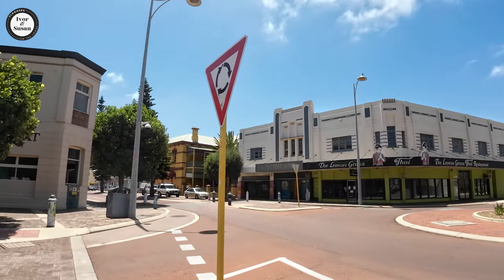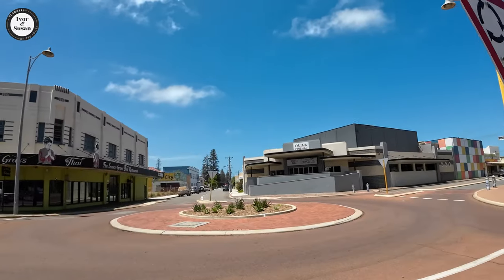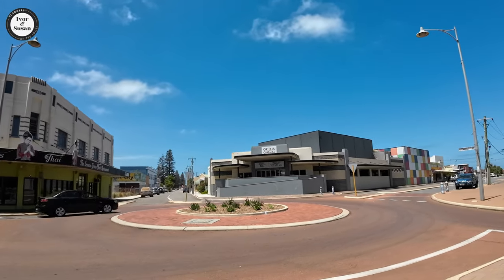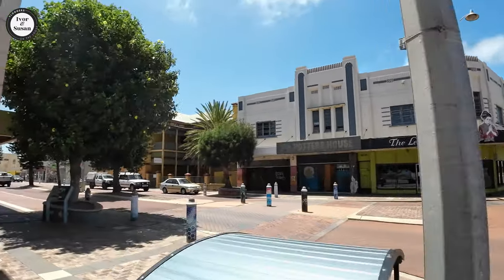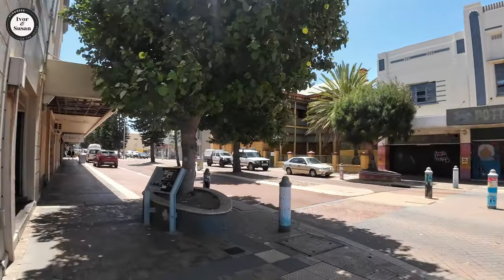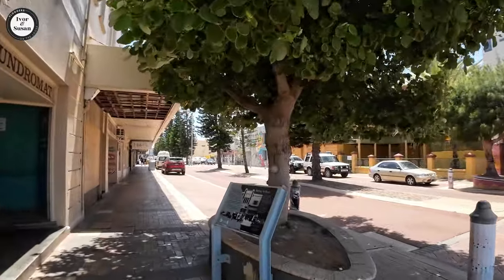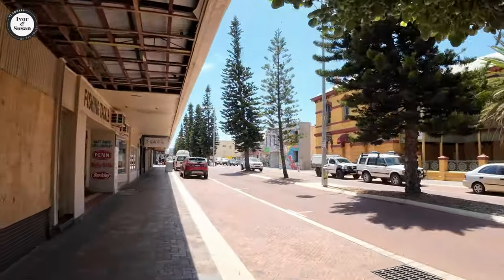We just had one of the locals come up to us early on, and these were his very words. Isn't this fucking good weather? That's what he said to me. You'll never get weather like this anywhere else in the world. That's what he said. And it probably is true. Beautiful weather. They've got a Mediterranean climate out here.